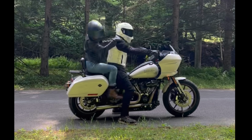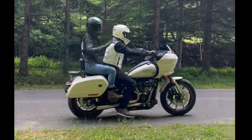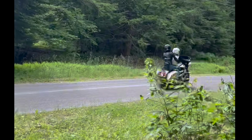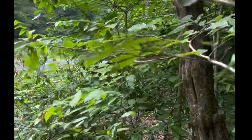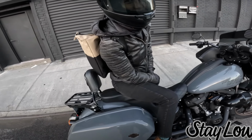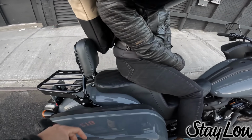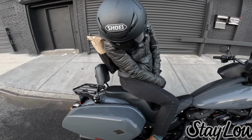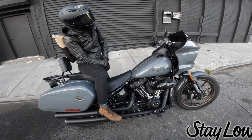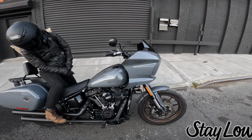But given the amount of two-up riding that I do, if it were at a point where my passenger was not comfortable enough to tour with me, then this would be a factor in my decision making. But again, there are seats out there such as the Saddlemen Touring Step Up that might just be the difference between your passenger being happy on your new Lowrider ST or not. So I would say do some experimentation before you decide that the ST is not for you and your passenger.